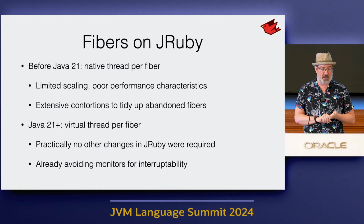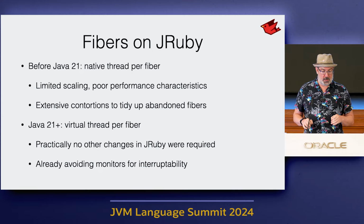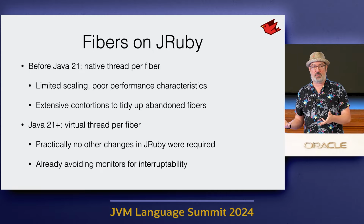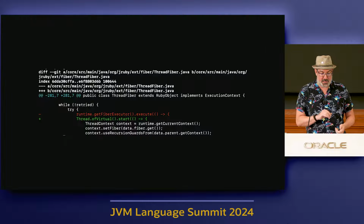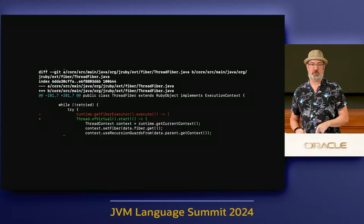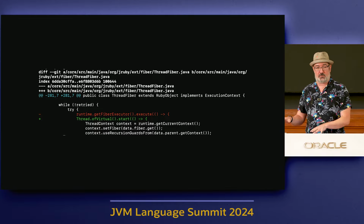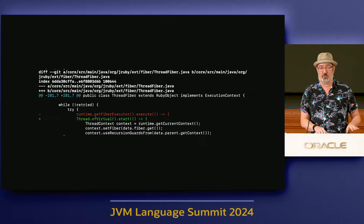A lot of this is being improved significantly. In 21+, JRuby will, by default, use virtual threads for fibers. Very few changes were required. And it turns out that our existing work to avoid using object monitors, because we need to be interruptible, we need to be able to integrate better with Ruby flow control, we haven't run into any monitor issues either. This is basically the change I had to make in JRuby to start using Loom virtual threads for JRuby fibers. This was all I did, and suddenly it started to scale up to hundreds of thousands of fibers very easily. Very exciting. I don't know if this says something about JRuby or it says more about Loom and the work that was done, but I had a whole week set aside, and this is about 5 minutes worth of work.